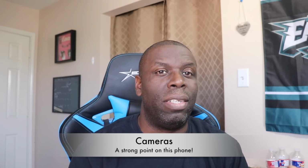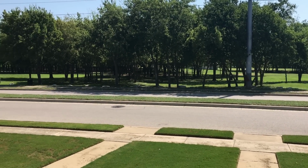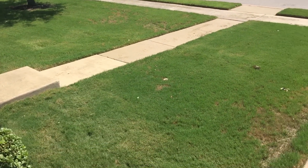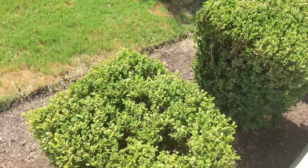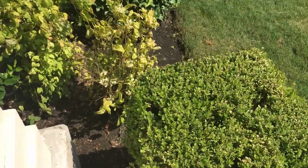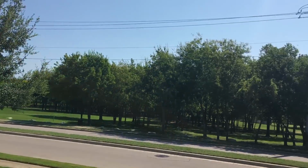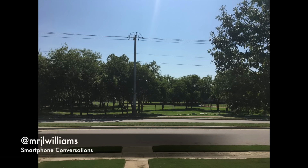Now, where this phone does shine over several phones on the market, and I'm not talking about all the flagships, I'm just saying in general, this phone is still a worthy contender based on this camera footage. These cameras on this phone are fantastic. Still, even though this phone is 3 years old, it's still fantastic. Photos come out great. Video footage is sweet. I mean, you could definitely use this for a YouTube channel. I know people that actually use their iPhone.